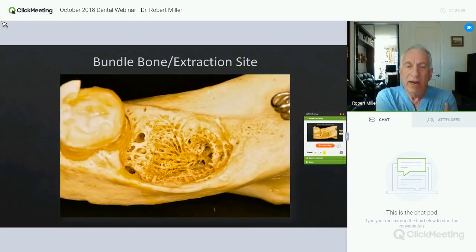And if we look at extraction sites themselves, we see something very, very interesting. I hope my cursor now appears on the screen. This is a dry skull specimen, and within this, if a tooth is taken out on this dry skull, you will actually see orientation of the trabeculae. This orientation is the very definition of bundle bone. And that's why when we extract a tooth, we like very much to place an implant immediately, because we take advantage of the stress-bearing characteristics of this. But it's not always possible, especially if there's a huge defect or it's infected.